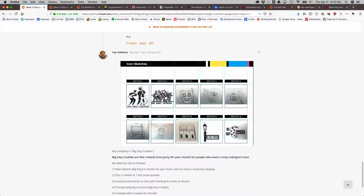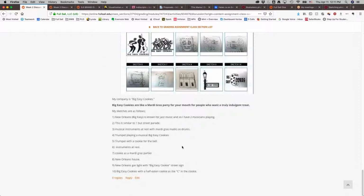I kind of like this first one, but it's not really an icon. It feels more like a poster illustration or something. So how could you make it more related to the cookie? This is kind of a good drawing, but again, it's not really a logo icon yet, but perhaps there's potential there. But you've figured out what your brand is about, so it's just a matter of time before you get there, so that's good.